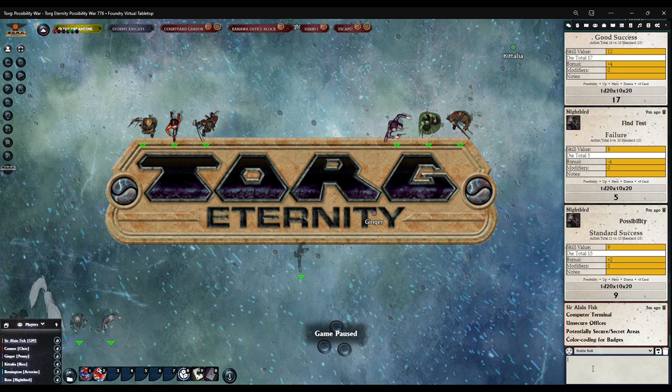Okay, well, don't roll it just yet. Okay, so we've got Peaches dealing with talking to Melissa about the color coding. We've got Nightbird talking about the potentially secure secret areas. What about Rios and Artorias, you're probably not going to know much about computer terminals, but Rios, you could probably actually look for a color coding chart if you needed to, or the two of you can look for unsecure offices. So, Chris, did you want to look for computer terminals again? Sure. Unless somebody else wants to. You guys discuss it amongst yourselves for a moment. No, you go on.